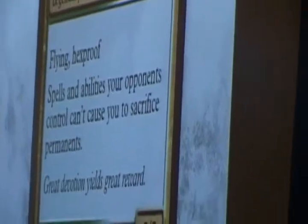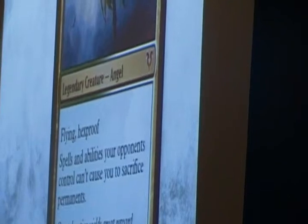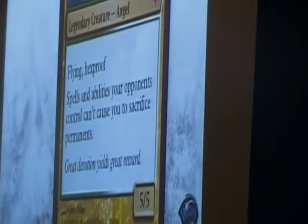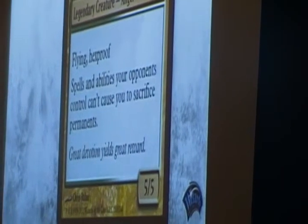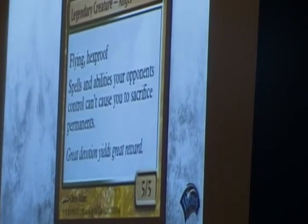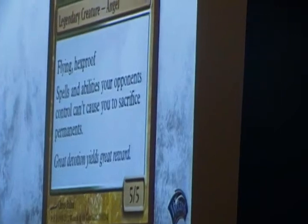Oh yeah, sorry. So the casting cost is two white mana, one green mana, and two mana of any kind. In other words, 2GWW for those of you who know our slang. It has flying and hexproof. Its rules text reads, spells and abilities your opponents control can't cause you to sacrifice permanents. And she's 5/5.